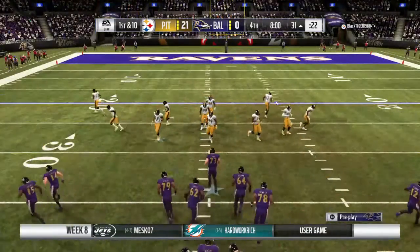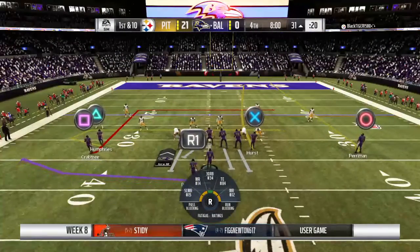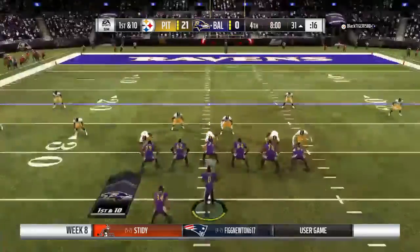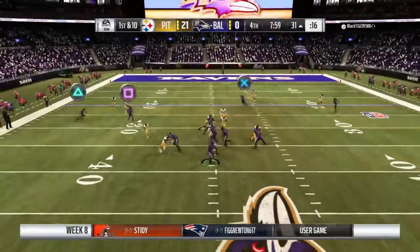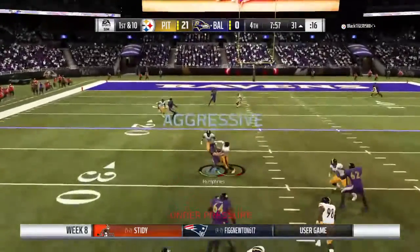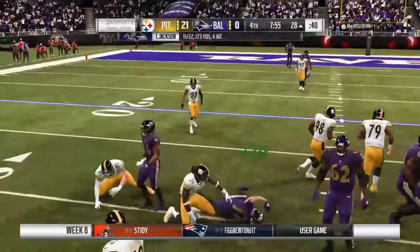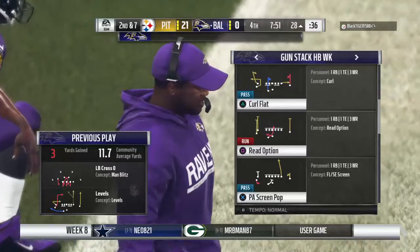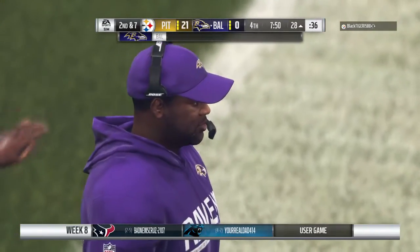Line of scrimmage, the 31 now on 1st and 10. Throwing on 1st down, it's Jackson. That's complete, middle of the field to Humphreys. And he'll go down at the 28. The completion good for 3, and it's 2nd down.